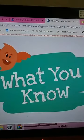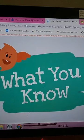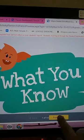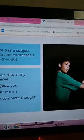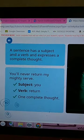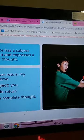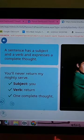Let's talk about what you already know about these special kinds of words: interjections, prepositions, and coordinating conjunctions. Okay, and then you just forward. They have to click forward. You forward. know that a sentence has a subject and a verb and expresses a complete thought. Here is a complete sentence. You'll never return my mighty serve. The subject is the pronoun you. The verb is return. And the thought is complete. My serve is unstoppable. What if we jazzed that sentence up a bit and said, bam, you'll never return my mighty serve. Okay, guys, so that kicks it up a notch, don't you?